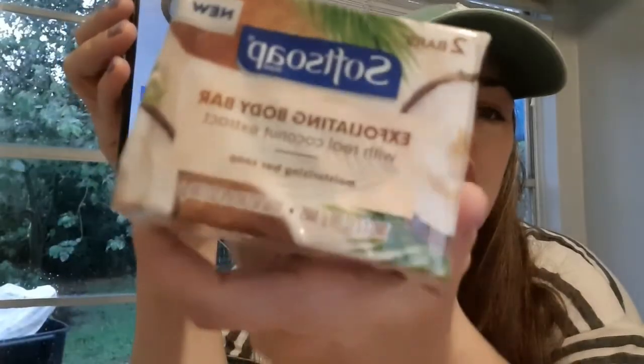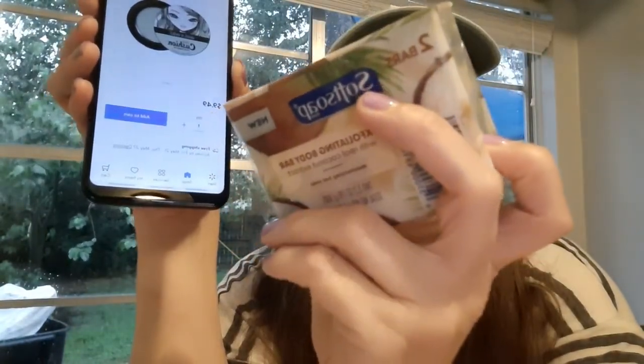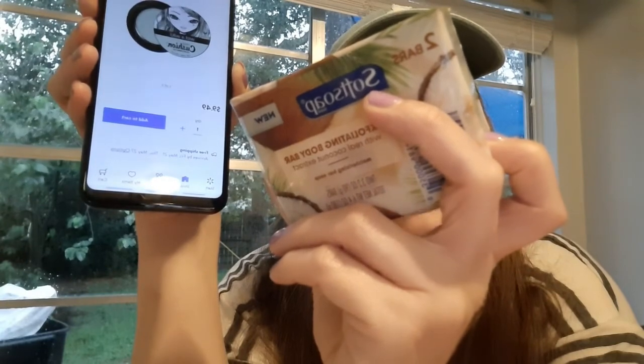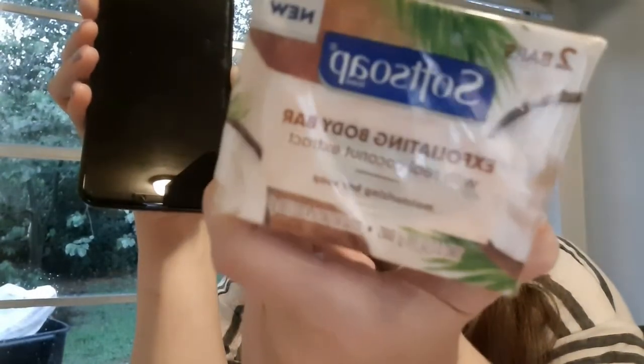Okay, what else we got? Soft soap, double package. This is coconut, real coconut extract, moisturizing bar soap. You get two bars of soap. Name brand is Softsoap. Let's see how much Walmart would sell this two pack of soap for.